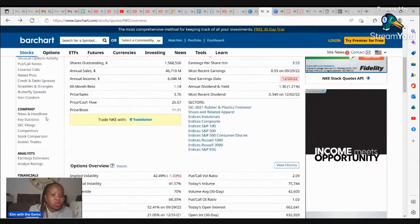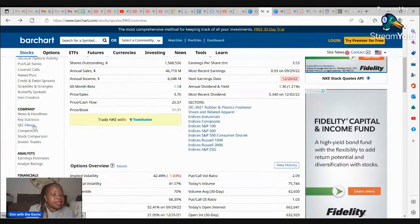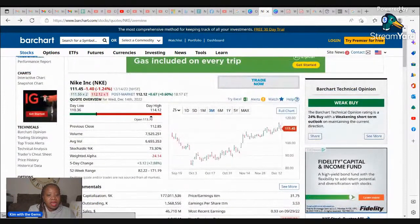But again, on the left-hand side where this arrow is, you get all at a glance all the information that you would ever need, from news and headlines to key statistics to SEC filings, which we saw on the Nike website. I always like to go to the website because that information is the most up to date, but it's usually not that far behind with Barchart. So competitors, you want to know the key competitors, stock comparisons, insider trades. You know what? I'm going to try to do this again where we really break down a company, but for the sake of time, I just want to do the research that we reviewed. Also the financial summary, the income statement, the balance sheet, the cash flow. And I'm so praying that you can see that. Yes, you can. Okay, great.